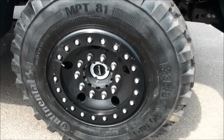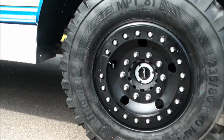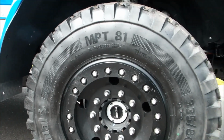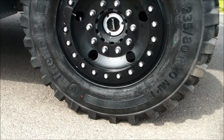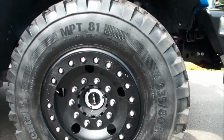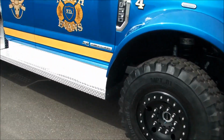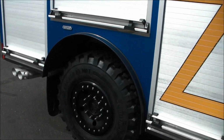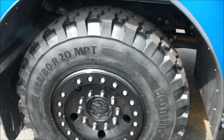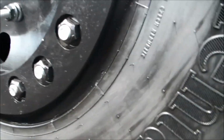And here we have the Continental 335/80R20, the MPT 81 Continental tires. These have bead lock, so you can reduce the tire pressure if needed, but you can also run the proper pressure for carrying the 300 gallons of water between the front suspension, the front axle, and the rear axles as well. Same tires in the rear, 335/80R20 Continental. Plenty of wheel well clearance in this custom designed body to work with this tire and wheel package.